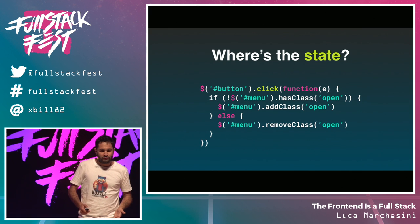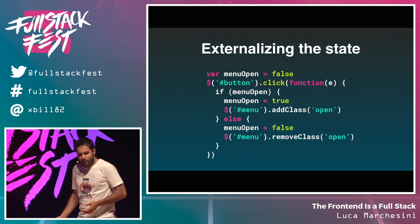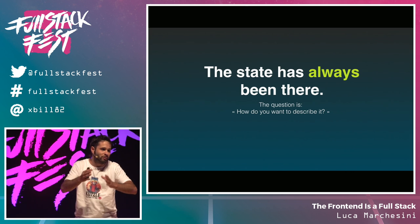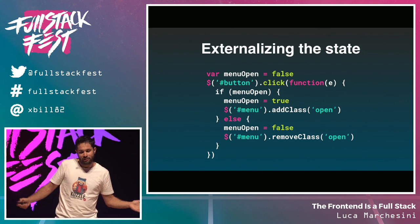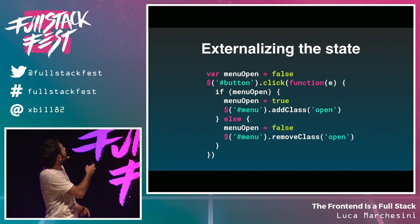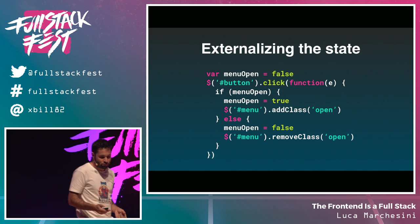We basically use the DOM as the representation of the application state here, which happens to be a very bad idea. So yeah, the state has always been there. The only shift we've been making is to choose to describe the application state in another way, to separate it from the DOM and put it in global variables, like here. Again, junk code, don't do that at home, children. Here we represent the state of the menu with a global Boolean. And then we keep that Boolean in sync with the state of the DOM node that we use to represent the menu.